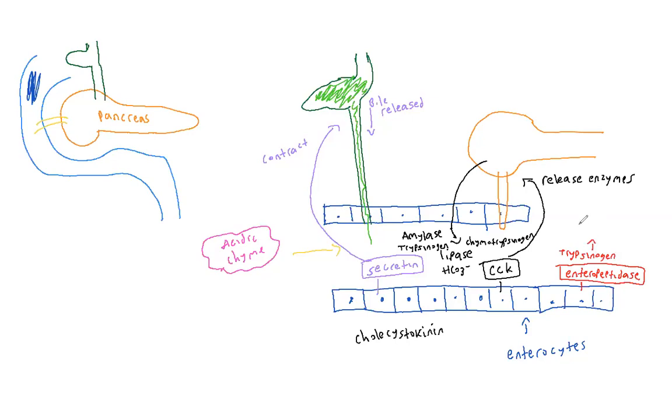So it is going to convert trypsinogen to trypsin. Professor, where do those three enzymes come from or peptides? They are the trypsinogen, the trypsin. So trypsinogen is released from the pancreas. Okay, got it. And would this be exocrine? Yes, these are all exocrine. Oh, you got it.